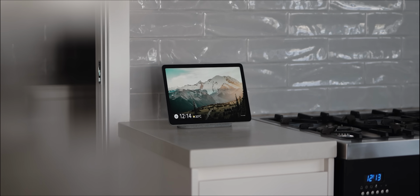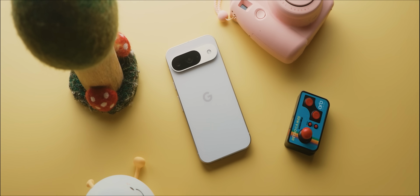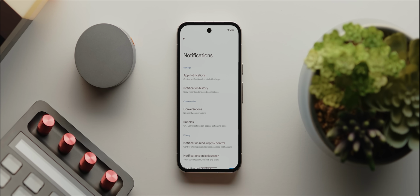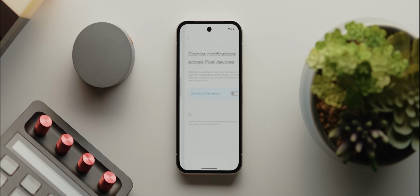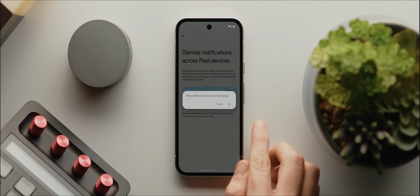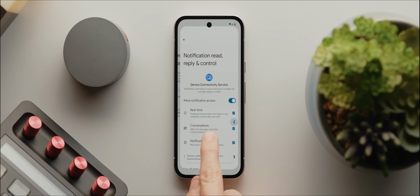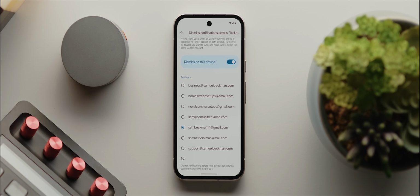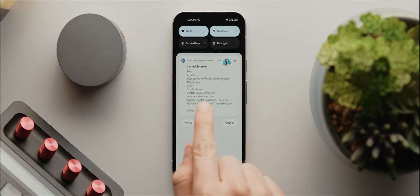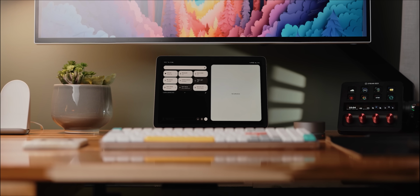For example, if you happen to have more than one Pixel device, like a Pixel tablet and a Pixel phone, then did you know that you can come into your settings app, then down to the notifications section, and down here you'll find this option that says dismiss notifications across Pixel devices. You just turn it on, grant any necessary permissions, then select the account that you want to use to sync notifications, and that's it. Now whenever a duplicate notification is dismissed on one of your Pixel devices, after about a minute or so, it'll get dismissed on your other Pixel device.